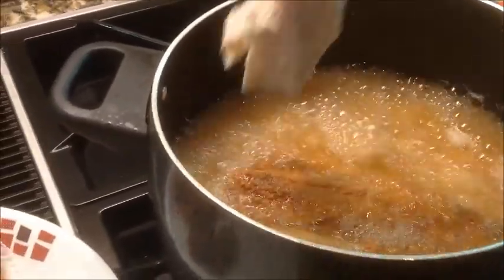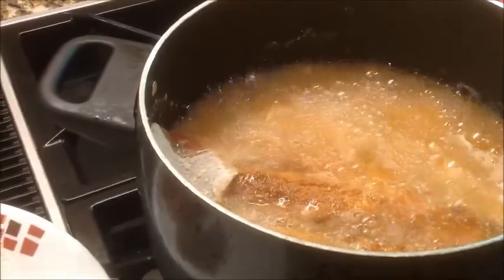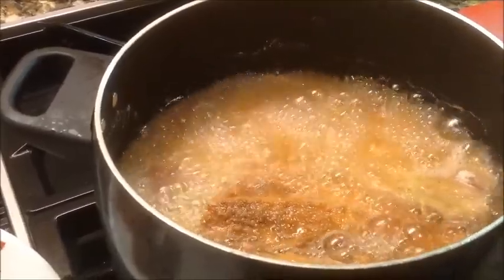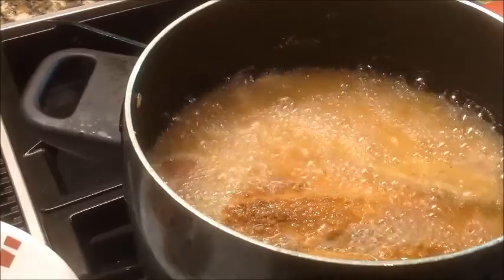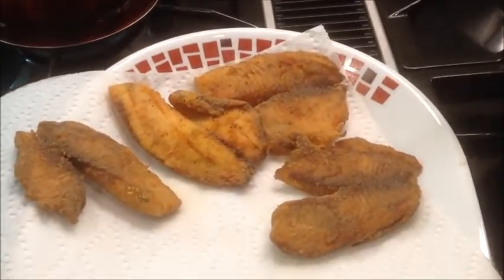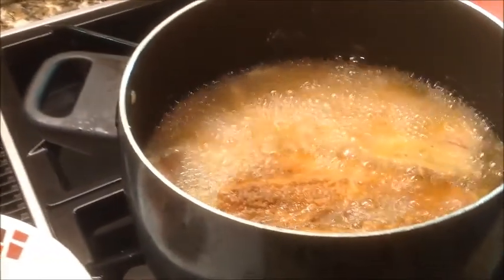I love fish just because I love fish, but fish is such a quick meat to cook, and it's very easy to thaw. So sometimes if you don't know what else to have, but you have some fish in the freezer, you can get it out and thaw it quickly and cook it very quickly. And you don't always have to fry it. I like it fried. Look at it, it's so beautiful. Who wouldn't love that? But you don't have to always fry it.